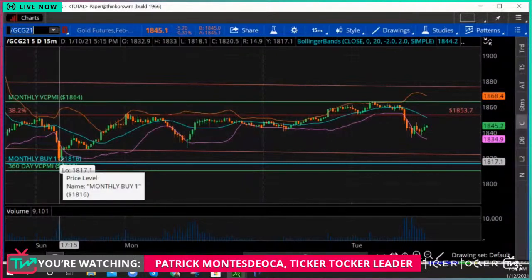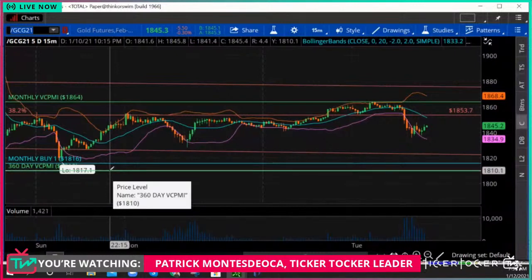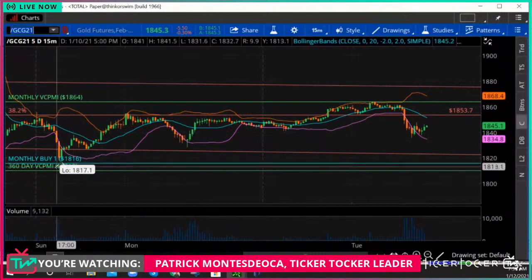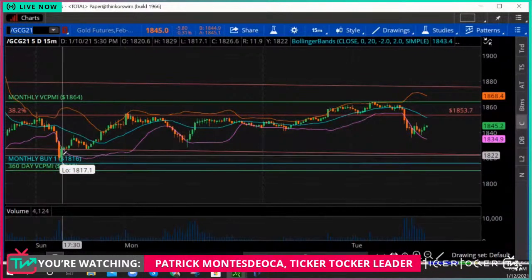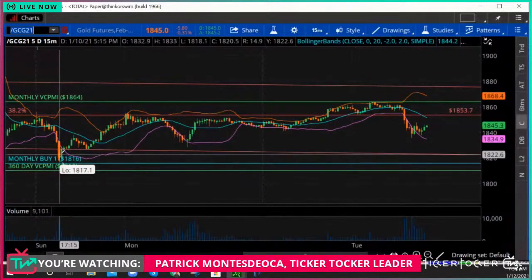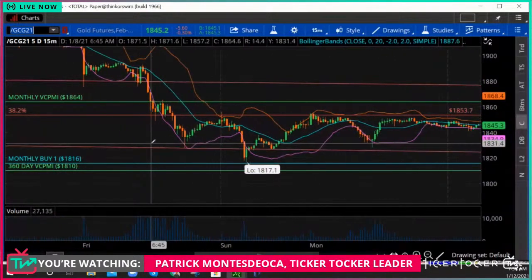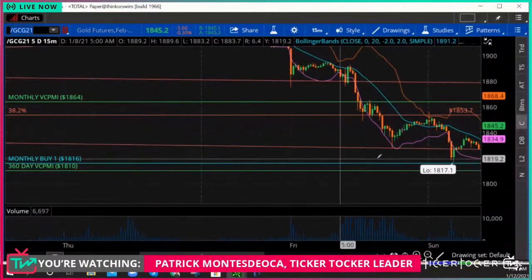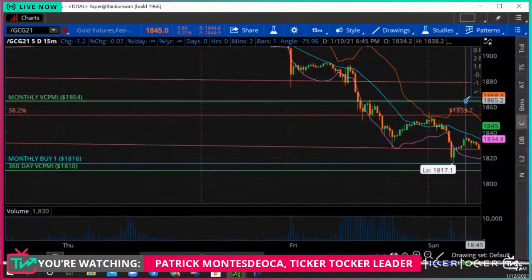And right below this level of 1816, we had the 360-day average price of 1810. So this area was an incredibly strong area, a pivotal point identifying where potentially the reversion can unfold. So when you're taking a look at the 1816 target, the low was 1817. Using a 10% margin of error, it completed the previous pattern, activated a buy trigger, automatically activates the 1864 target. When you're down here, automatically it activates the 1864 target.